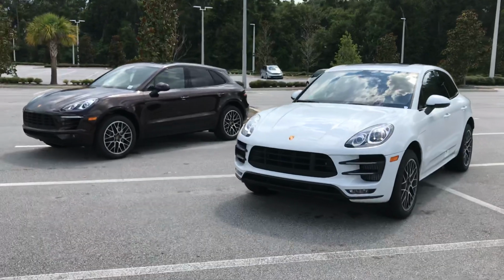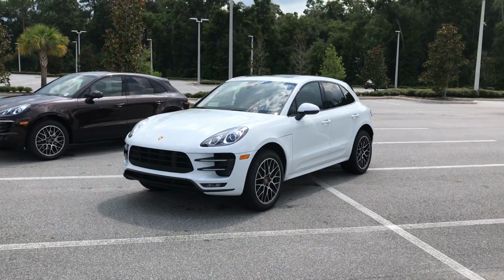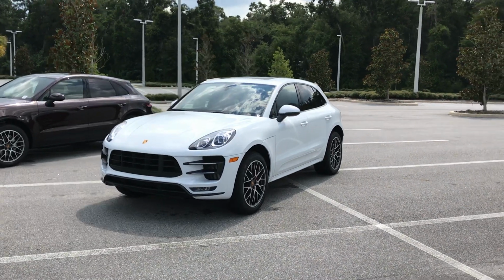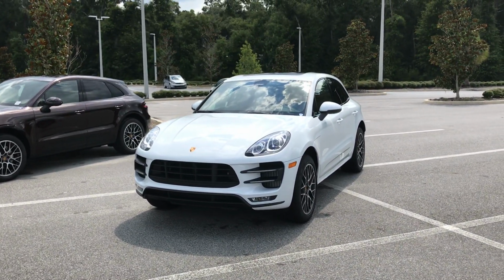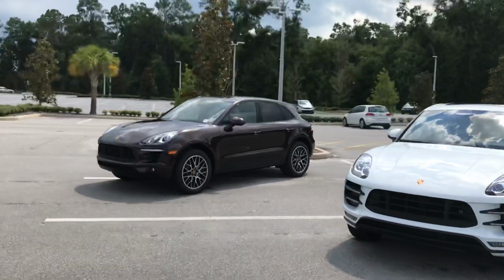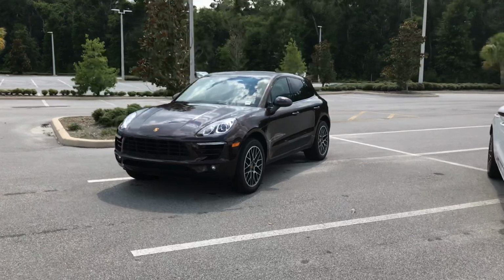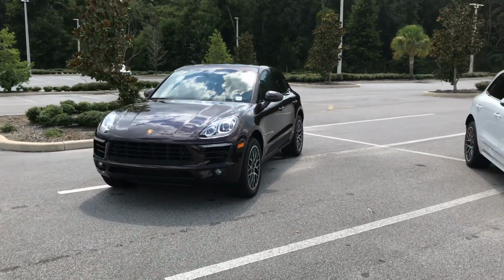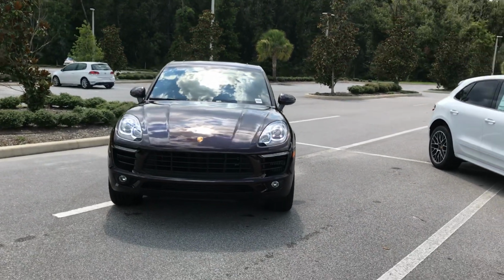And today we're taking a look at two beautiful Macans over here. Now the one on the right is going to be a Macan Turbo powered by a 3.6-liter twin turbocharged V6 engine that generates 400 horsepower and 406 foot-pounds of torque. And on my left over here is going to be a Macan S powered by a 3.0 twin turbocharged V6 engine that generates 340 horsepower and 339 foot-pounds of torque.